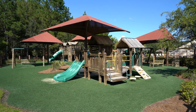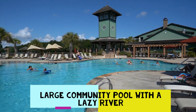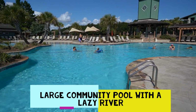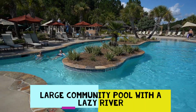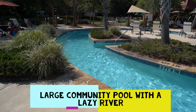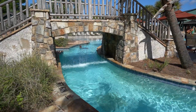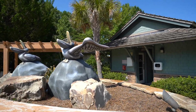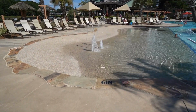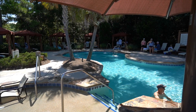A great playground for the kids and the grandkids. And behind Fitness Central is our resort style swimming pool. The main pool, because we have a separate adult pool. And with the lazy river tributary, the kids love it, but you know what? The adults seem to love it too. And with the no-step entry to the pool, not far from the community pool is the adults-only pool.